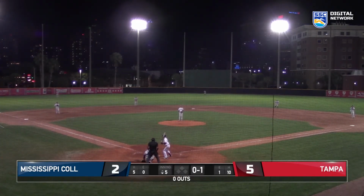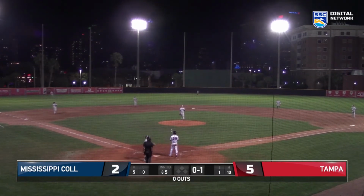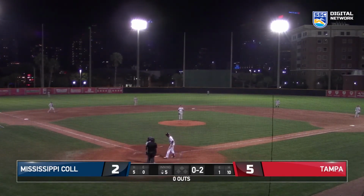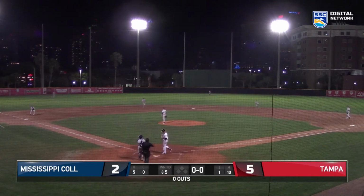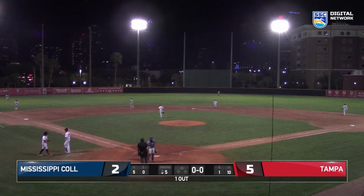Also has 1 RBI. LeBlanc fires. Glancy taps it foul. You'll be seeing a lot of lefty versus lefty action. Spartans have 5 lefties batting right now. And the 0-2. Swing and a miss. Strike 3. And the ball goes in the outfield. Brings Nicholas Winkelmeyer to the plate.